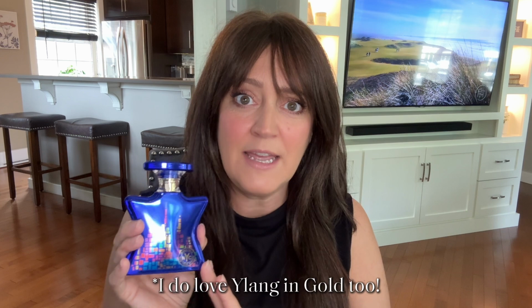But for me, the one that stands out and is the ultimate flex for Bond No. 9 is New York Nights. To me, this is so special and so unique. I have never smelled anything else like this. Not that there aren't things that are similar, but there's nothing that has this intensity and depth. Like the caramel and the coffee are so deep, but yet not too sweet and overwhelming. I saw people on Fragrantica compare this to Ylang and Gold, and I was like, what?